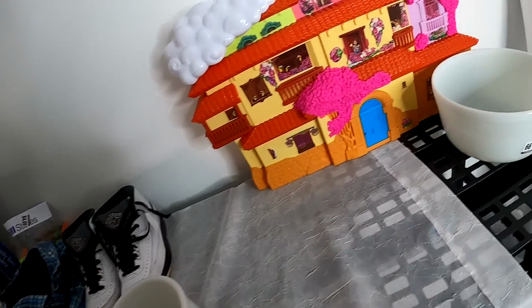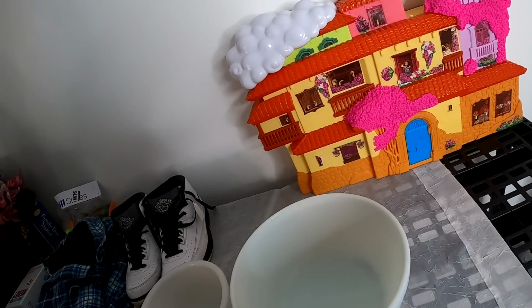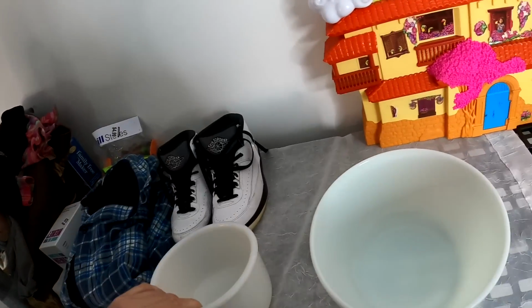I did get these bowls here. I don't remember why, but I mean, they definitely are bowls. Oh, this one's Pyrex, made in the USA, but this one is not Pyrex. There's no manufacturer mark here, so if anybody in the comments wants to guess what it is.